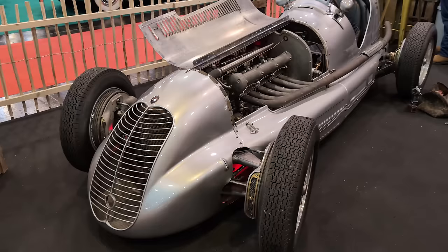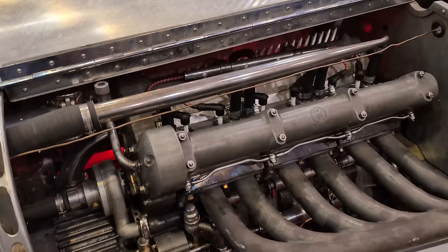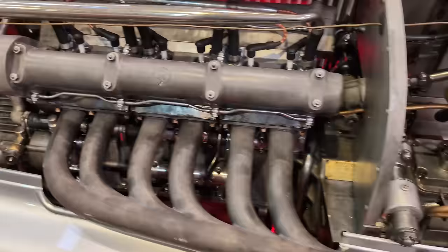And I adore this engine. Look at that, six cylinder, supercharged, 6C they call it. Wonderful. Wow.